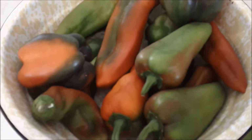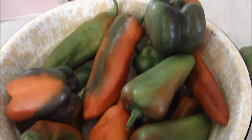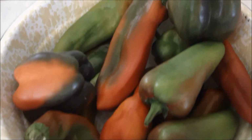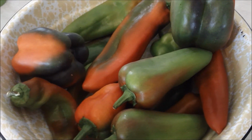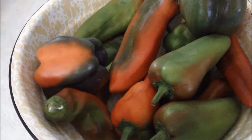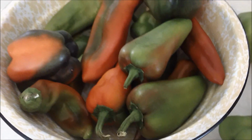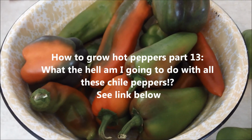I'm going to be firing up the grill, and I'm going to be scorching them and taking the skins off, and then freezing them. So I did a video on that last year, so if you want to see how I use the grill to get the skins off these peppers and then preserve them, you can check that out. I'll post the video up for you.